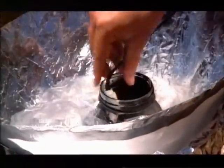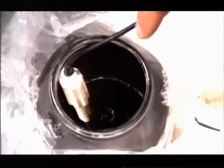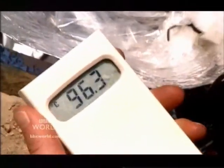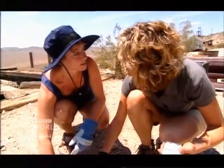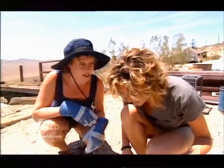You've got to do it really quickly. It's boiling! It's boiling! It is boiling! It's bubbling! Kathy, I don't believe it, it's gone straight up to 90, 93, 94.5, 95.3, 95.8, 96.1. Yes! There were definitely bubbles at the bottom of that. Good. I am so relieved.